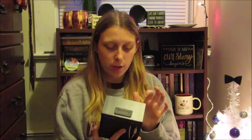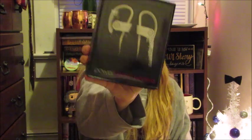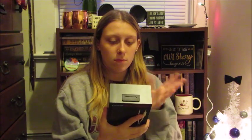So, the last things that I got were for my boyfriend, and I got him a pair of wireless Beats, and they put a stupid shipping tag on the front of it, so I have to find a way to peel that off before I put them under the tree. But like I said, they're white wireless Beats. They're the Power Beats 2. He wanted wireless headphones. He got wireless headphones.